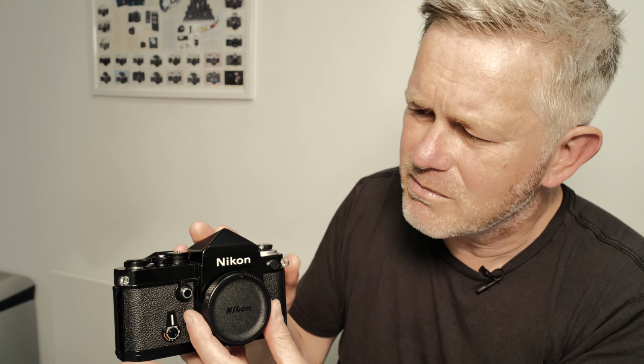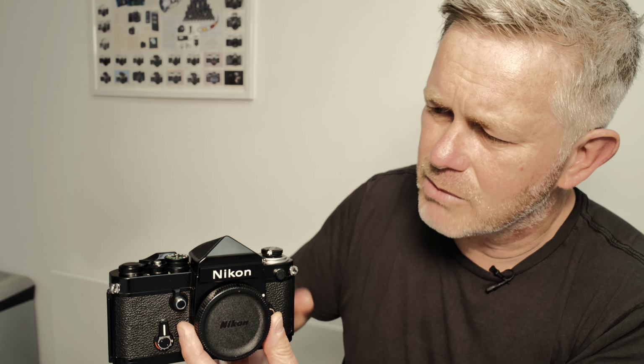I would argue that camera design got better and better and better and better up until about this point, and then it really went sideways. It gave the photographers more, it made it easier for the photographers, but it also took control away from the photographer, which I think is a really negative thing.